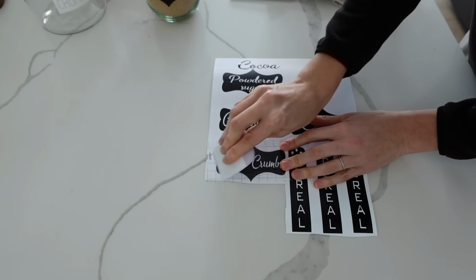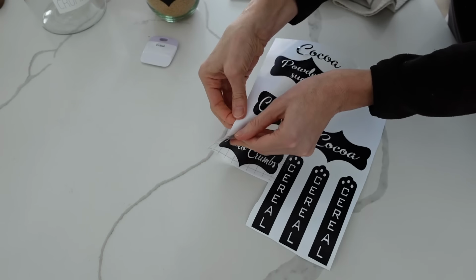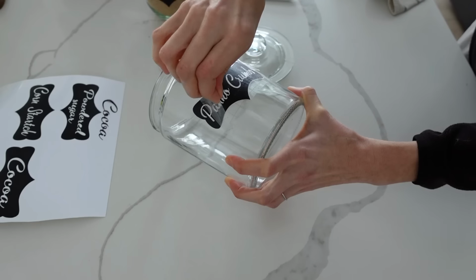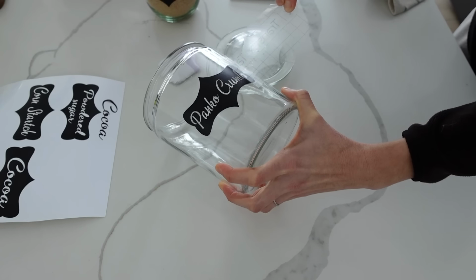but it's so satisfying to see the space come together and see everything be organized, because when it's organized and labeled, nobody has an excuse for not putting it back where things belong. You know what I'm saying?